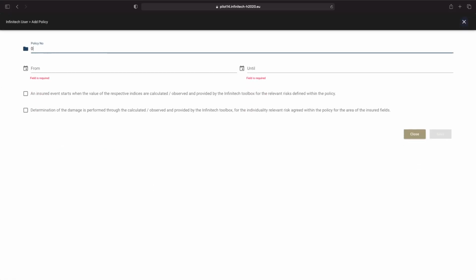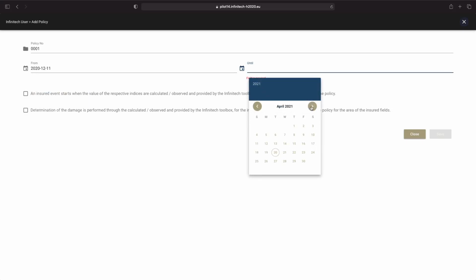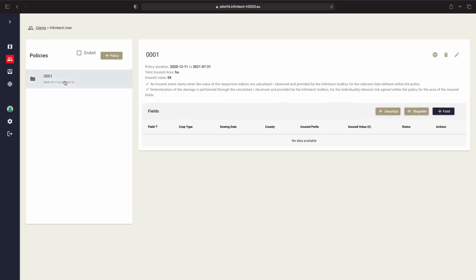We give it a number. The policy could be active from a date prior to today or later from today. Let's insert a typical wheat parcel that started on December 11th. For the same period that the crop is active, meaning from December to July, the contract will also be active. We save the duration of the policy or of the contract, and we enter to design the field.